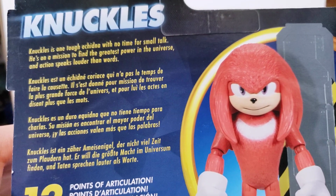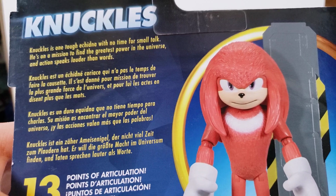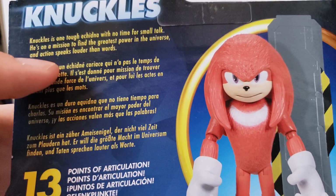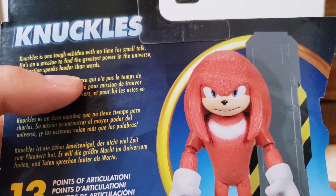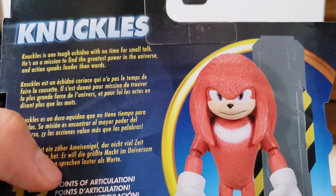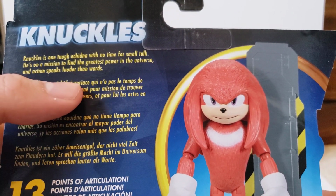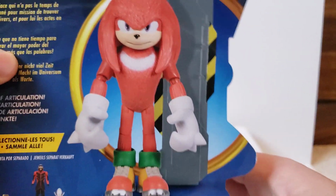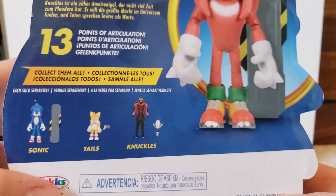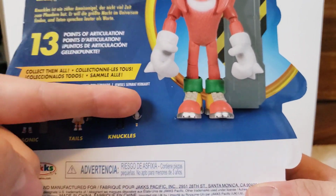Knuckles is one tough echidna with no time for small talk. He's on a mission to find the greatest power in the universe, and action speaks louder than words. Awesome. And here's the other figures from the wave.